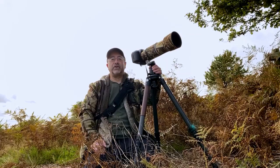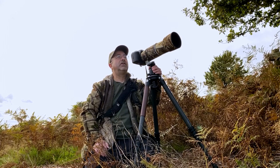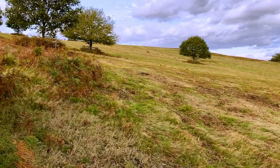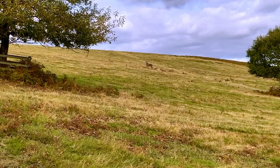I don't know if you can hear the stag bellowing there. There's a couple of photographers up on the hill on the far side and I think he's just warning them off a little bit. Let's go and see if we can get a little bit closer. Just going to move up a little bit, just behind this next tree, just so we don't spook them too much.